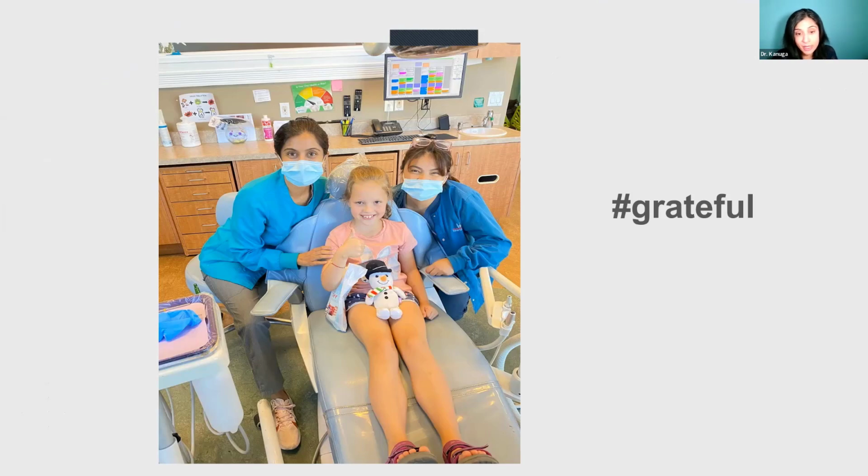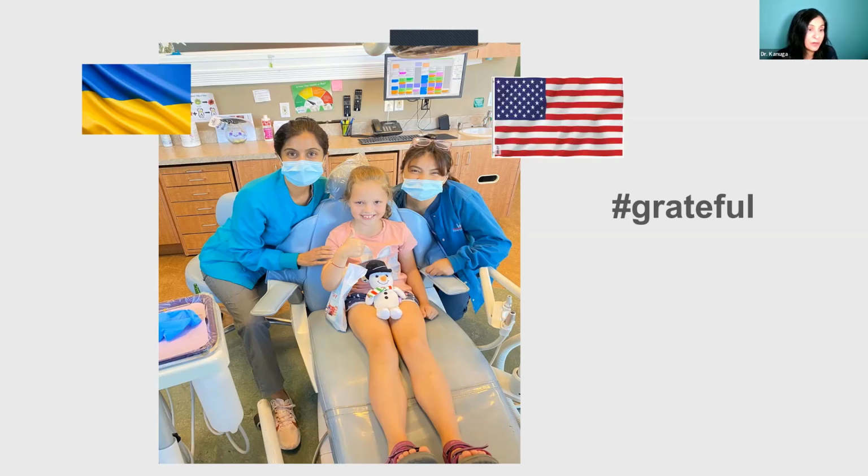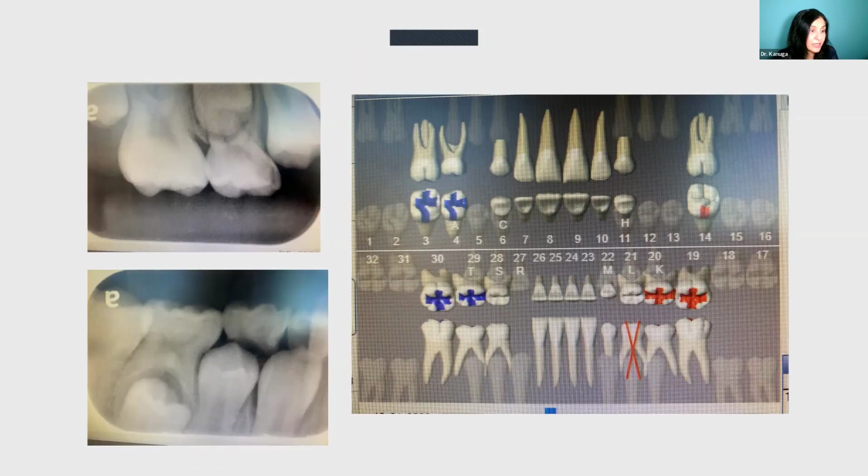So she did great with us, and the joy of being able to help this family exceeds any monetary reward in this world. It just reinforces our vision to help the kids who need us the most, regardless of their insurance status. So I'm very grateful for moments like this. And this is the treatment that we did for her. Again, I was able to do same-day treatment on her, and the uncle and the mom were beyond grateful. The uncle was the translator; the mom didn't speak any English and understood very little. The girl barely spoke any English.